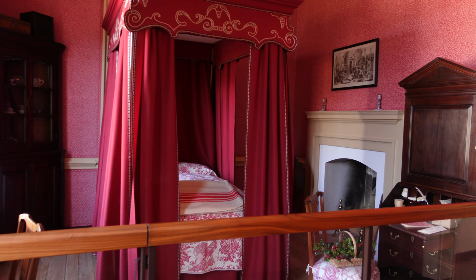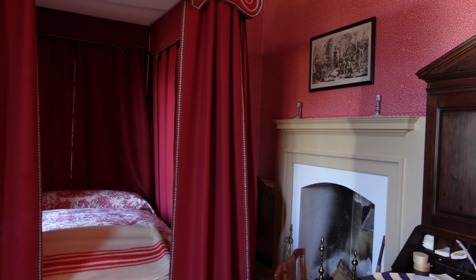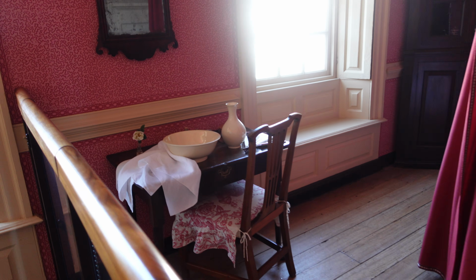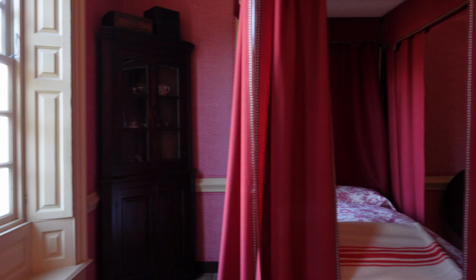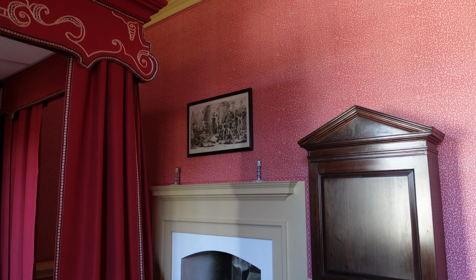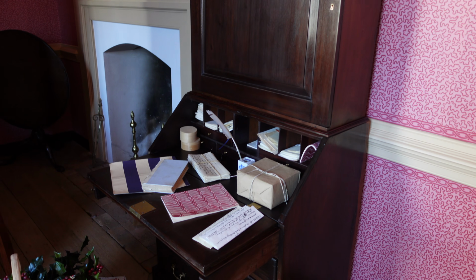All right, so we've got a bedroom in here, and they think Elizabeth stayed in this room later in life. Yeah, she was kind of sickly there towards the end. Looks like this is where she would wash up, and you've got one of those mercury mirrors over here. Pretty neat looking picture on the wall there. And a writing desk.